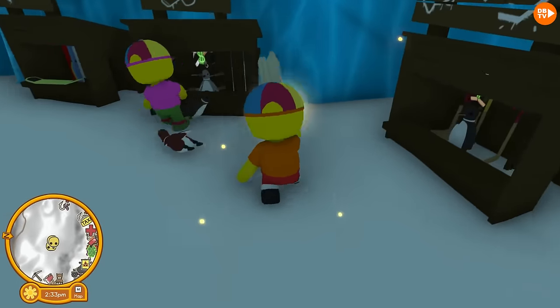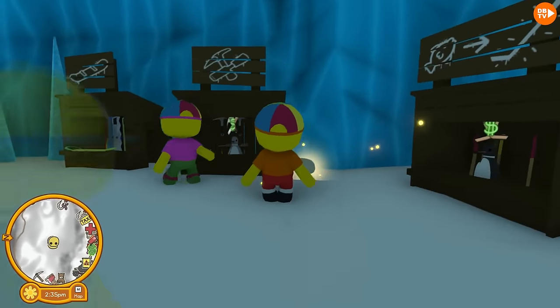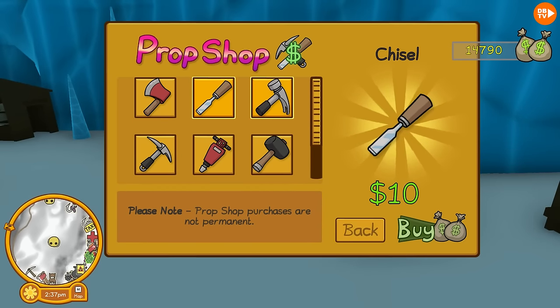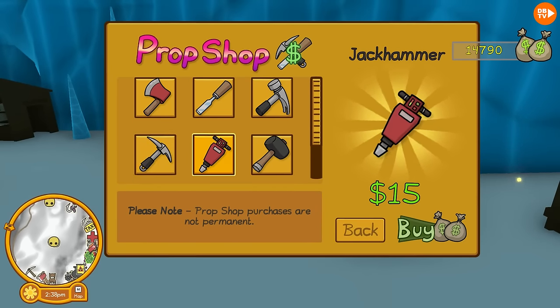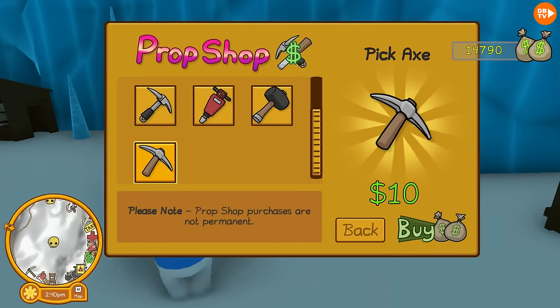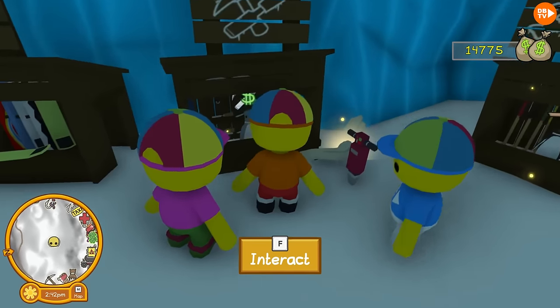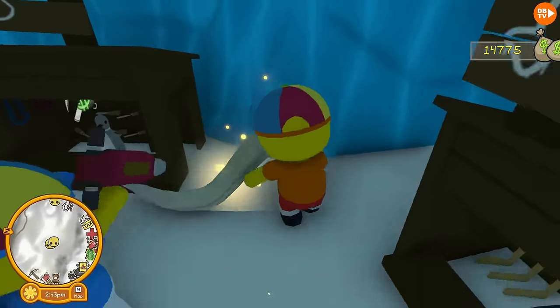Wait, what about this thing? It's like, maybe a weapon saw. I think it's a tool saw. Wait, there's an axe, chisel, hammer, ice pick, jackhammer, mallet, and pickaxe. Hold up, wait, WoollyBear, you could probably use the jackhammer to get rid of the ice cube upstairs.